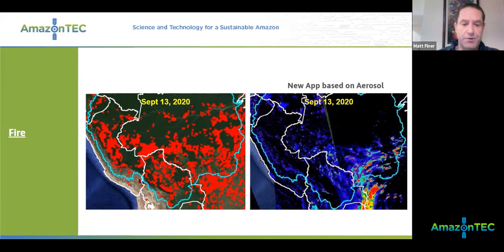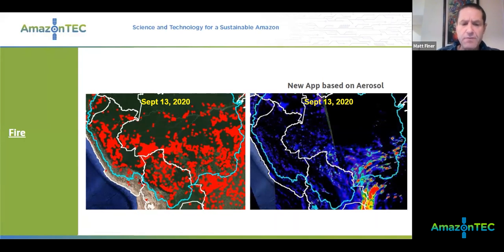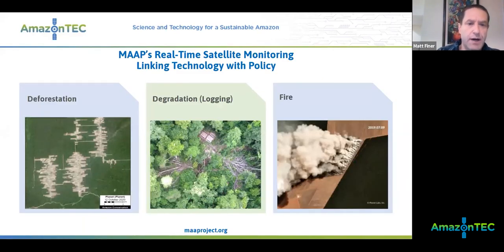In other words, we now have a way to filter out the hundreds and thousands of smaller fires and just focus on what we call major fires, those burning a lot of biomass. So you can see here on the right, taking the hundreds and thousands of alerts, we can actually see where the major fires are concentrated in the southeast Brazilian Amazon and adjacent Pantanal. So again, we really demonstrated the power of this data this year. And we really hope there's a much greater uptake of this type of aerosol-based information next year by civil society and government. So to recap, MOP is real-time monitoring with the real goal of linking technology and policy, as we've heard Manuel set up. That's really our goal, working in these three main pillars of deforestation, degradation, and fire.